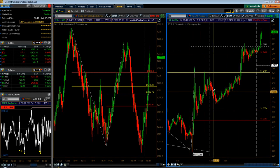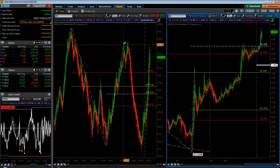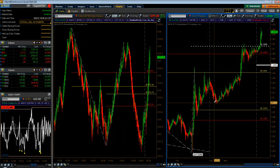So I like to stay out of these mid-range sections, and I like to stay out of the market when we break it long and then break a short right after it. So that's kind of two ways of how I identify a choppy market.